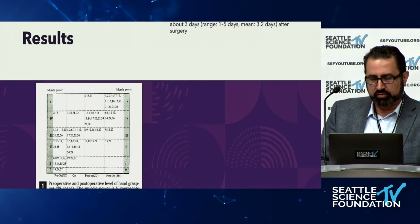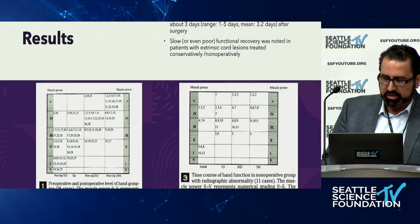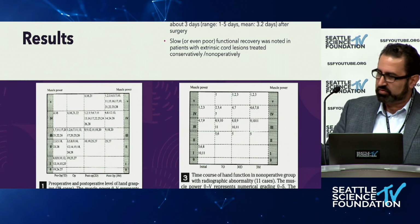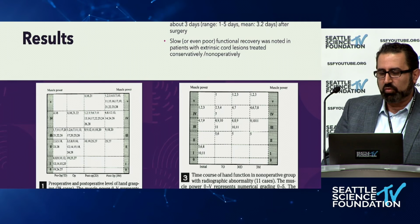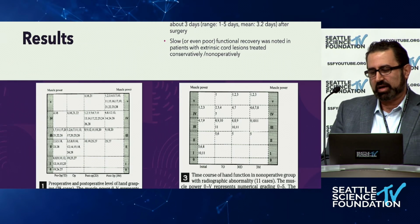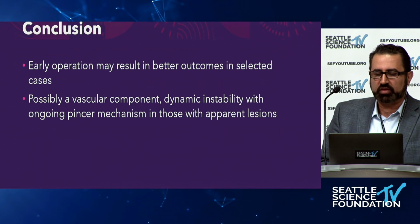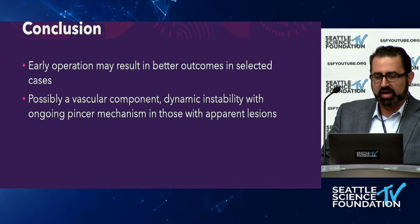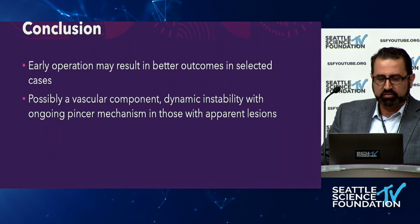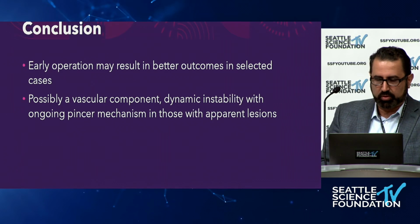Now, when they parse this out for the non-operative group, there really isn't that direct linear correlation. And some patients improved, as was the expectation for the natural history of central cord syndrome, but a lot of patients plateaued. And so they never went past what they achieved with their ASIA C classification. And so it's very interesting. Their conclusion was that early operation might actually result in better outcomes in these selected cases where there was compressive pathology. And they postulated that there was a vascular component to it, or there's dynamic instability that led to an ongoing pincer mechanism in those lesions. So if you stabilized that, you avoided micromotion and ongoing pincer compression of the cord.